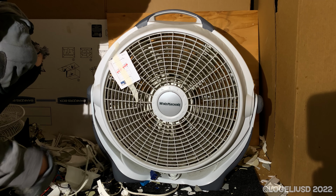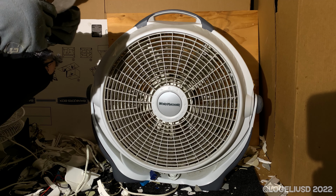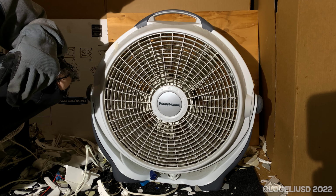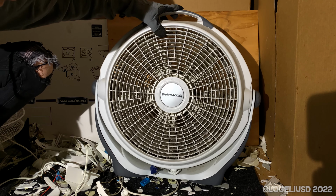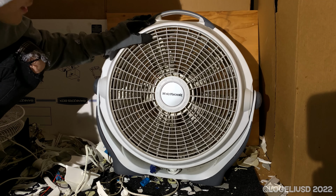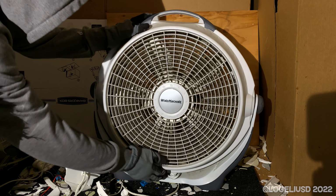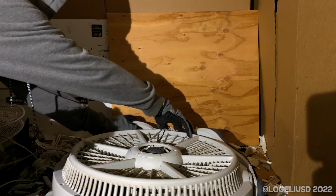But anyways, got this fancy fan for $8. Wow, what a bargain, especially for an extra filthy deluxe fan like this. Look at it, it's filthy. I just get allergies looking at it. See if we can get the cord out.